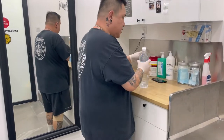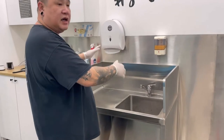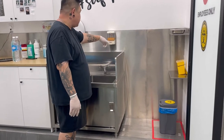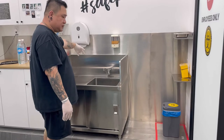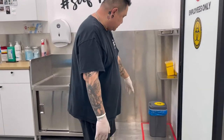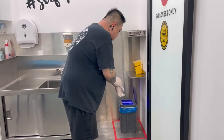Okay, and this is the clean area, and this is the dirty area. The clean area has the automatic soap dispenser and single-use hand towels, and a hot and cold water tap. For the dirty area, this is an automatic dustbin. You can throw everything inside.